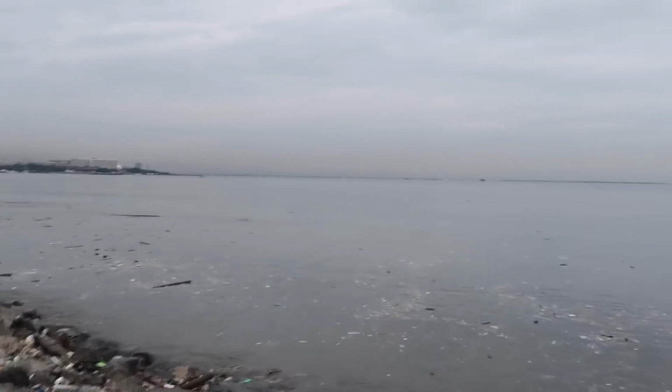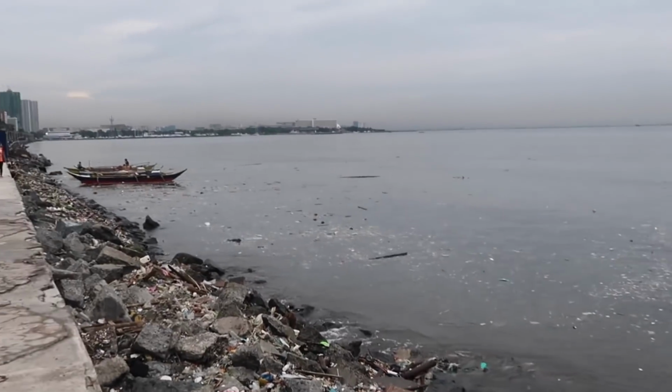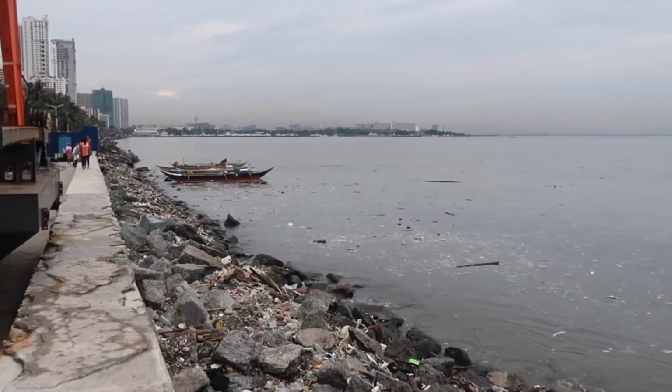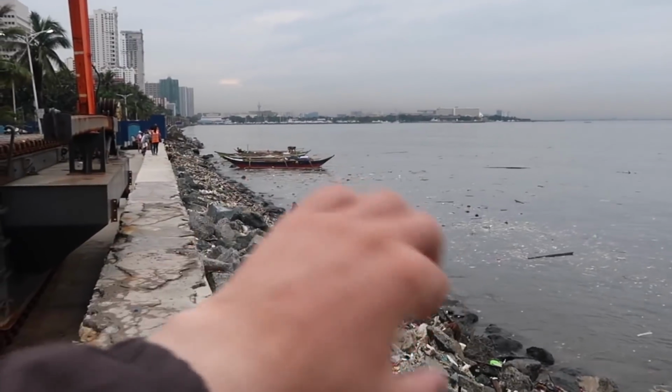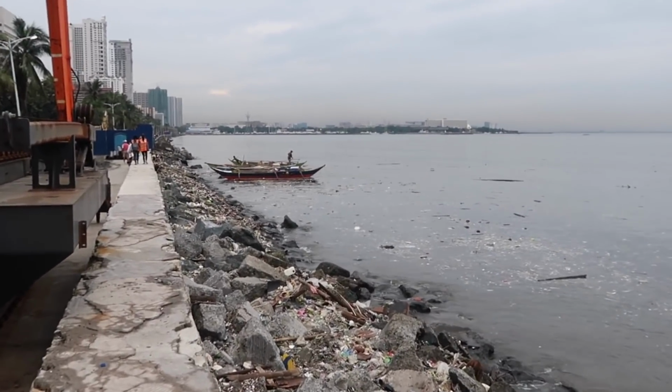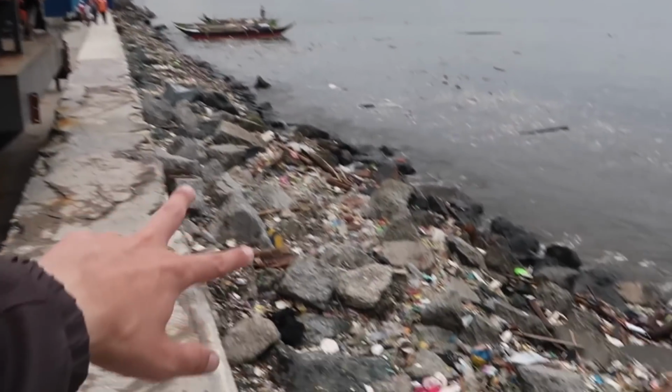Before, every morning when we used to go here, it was really depressing because you drive around and you see all this garbage all over the streets. It's not like that anymore. There are piles, so there's still a little bit of work to be done, but compared to before, it's a complete change. Down here you will see a lot of garbage.